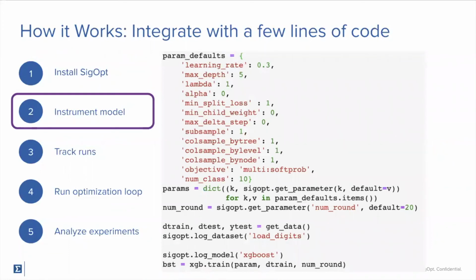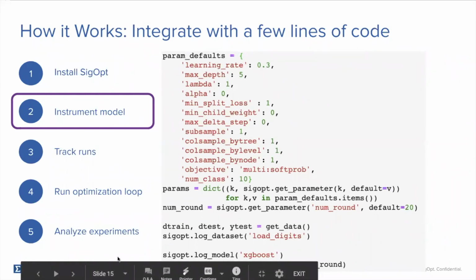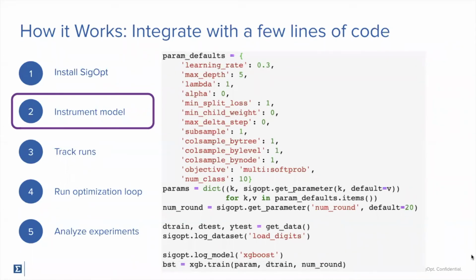So after you do the install, you can see here that we've started to instrument our model. And our model, in this case an XGBoost model, takes many different hyperparameters like learning rate, max depth, lambda, etc. And as we go through these different parameters, we'll be using the sigopt.get_parameter to both log those and in our optimization step, get even better parameters for us. We have other calls like log dataset, which help you keep track of which dataset that you're using, and log model, which help you remember which model you're doing.